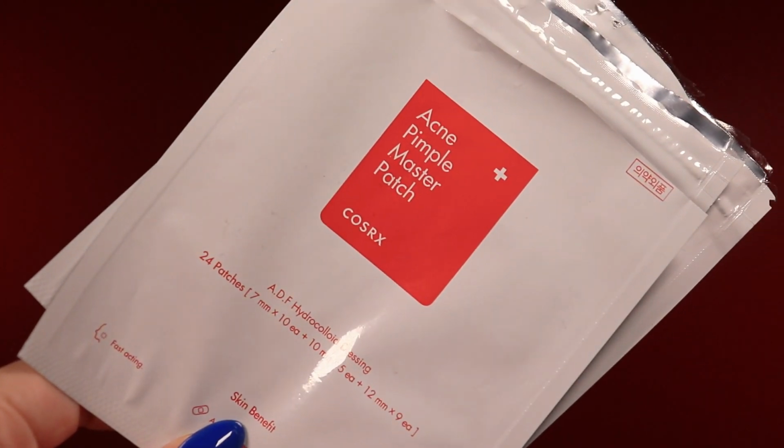In some cases, use such patches instead, and it's the one from COSRX, and it's called Acne Pimple Master Patch. And this product works.